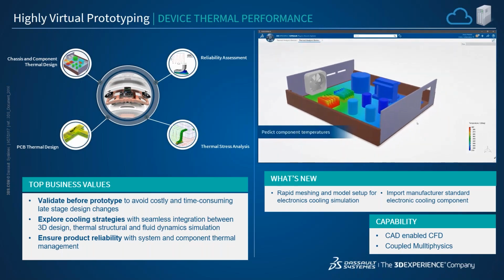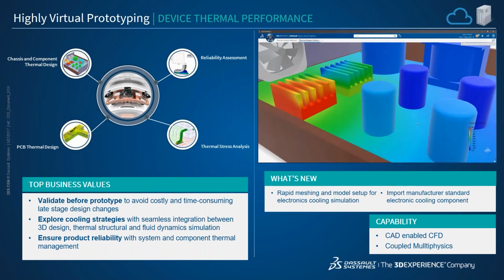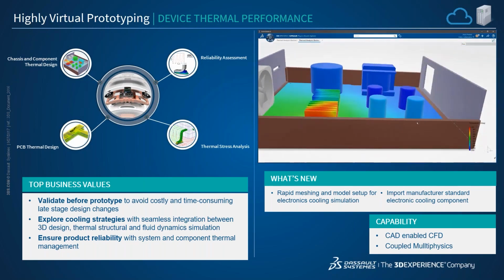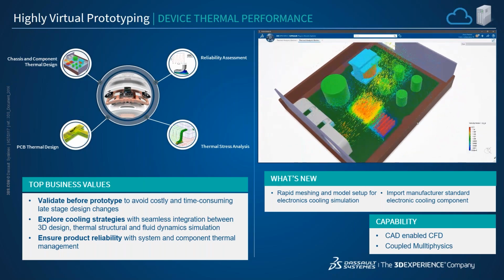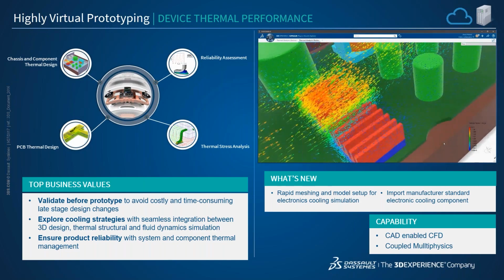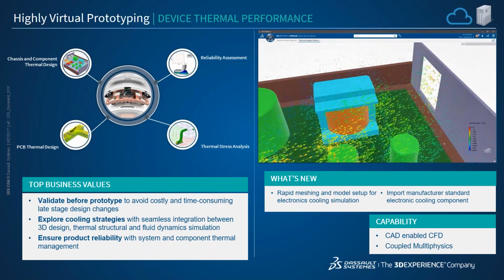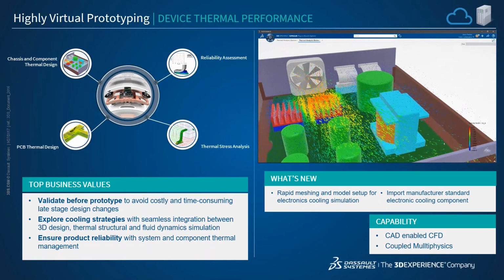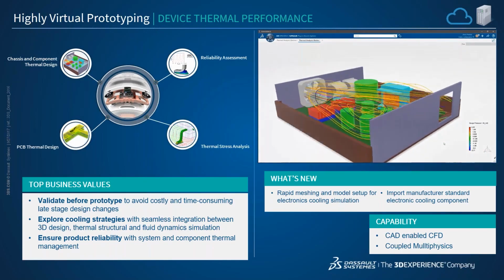No design of a high-tech device is complete without taking into account its thermal performance. It's really critical to have an optimal thermal response for these high-tech devices, as you know. So using our device thermal performance solution, you can design thermally efficient devices and subsystems for a full range of operating conditions by exploring optimal cooling strategies with CAD embedded FEA, CAD embedded CFD.